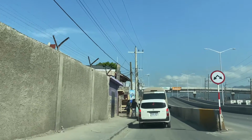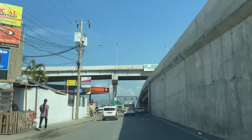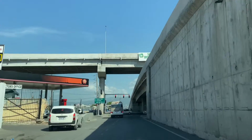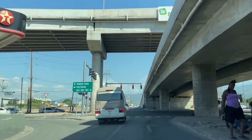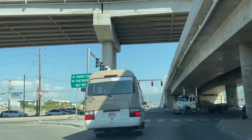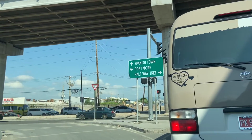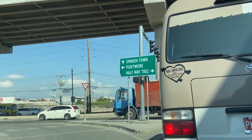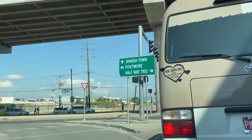So right now we're in the vicinity called Portia Simpson Square. Of course, Portia Simpson is the first female prime minister of Jamaica. To the right, it'll take us to Halfway Tree. That's Hackley Park Road to our right. And coming up on our left will take us to Marcus Garvey Drive. This area is also called 3 Miles.